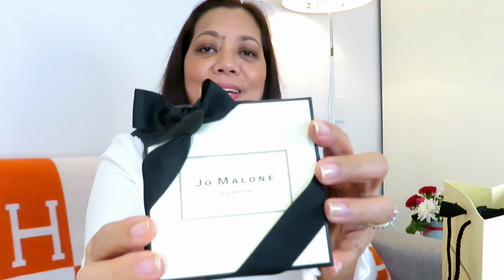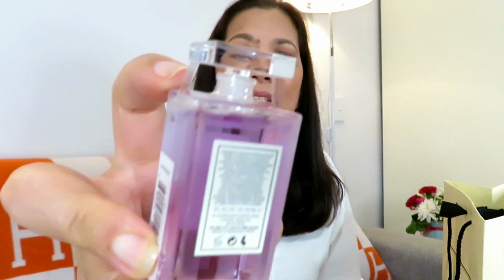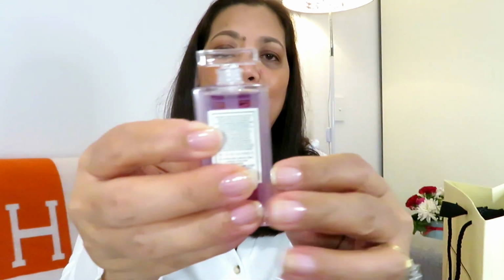So the shape of the box is also a pear. Then they realized that it's my birthday, so they gifted me this box. So let's see what's inside. This is Red Roses Bath Oil. I won't open it because it has a seal on this side here, so it's taped properly. So it's nice.